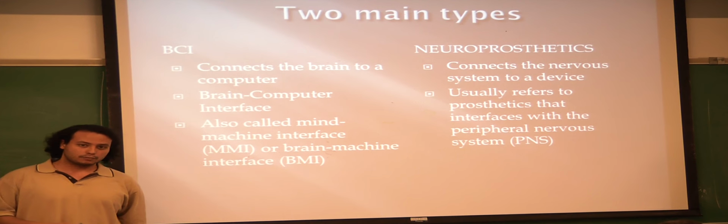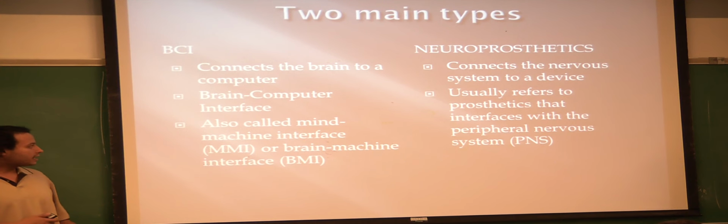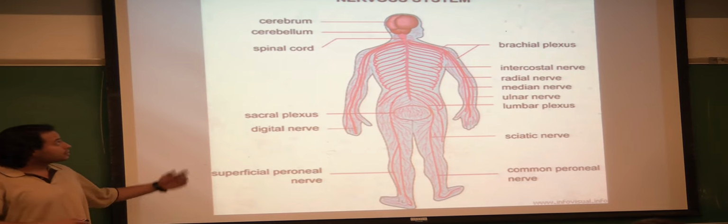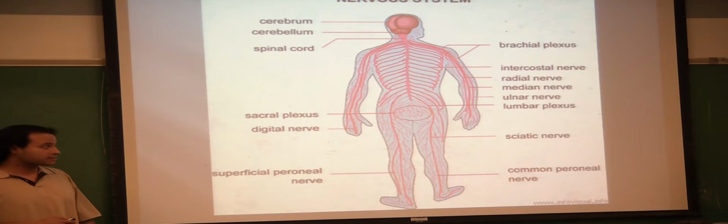And the second type is the neuroprosthetics, where it's a connection between the nervous system and a device that's implanted on the body, and it usually uses an interface with the peripheral nervous system to make that connection. In this picture of the nervous system, the brain is in the head, and the rest of the network is the peripheral nervous system.